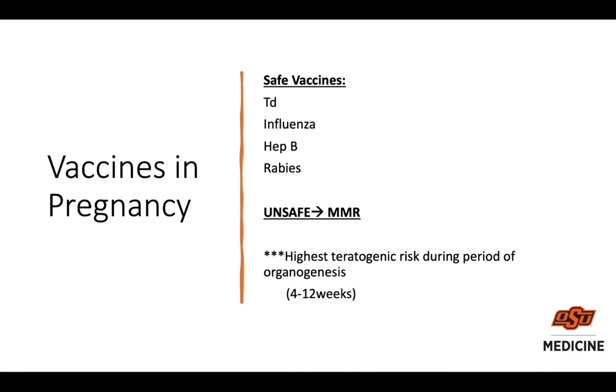The other thing I didn't mention is the COVID vaccine. That's so new, I don't think you're going to be tested on it. But they're definitely recommending it right now. I think the OBGYN colleges are saying it's fairly safe in pregnancy.